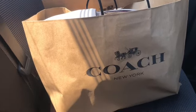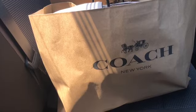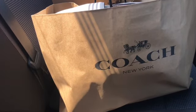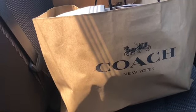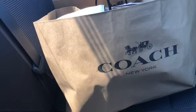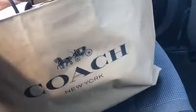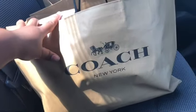So I have a Coach haul for you guys. Today, Coach came out with the Peanuts collection, and I decided to go and get me a bag and my mama a bag as well. This bag is my bag, and this second bag is my mom's bag. So we're just gonna go ahead and get right into it.